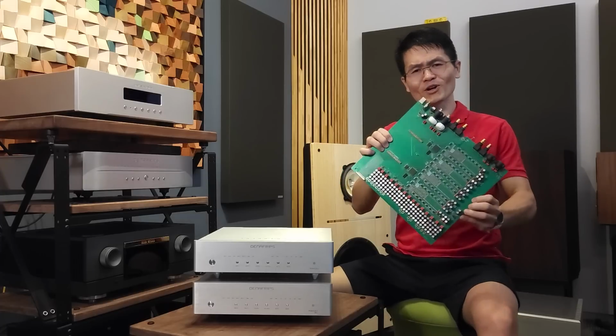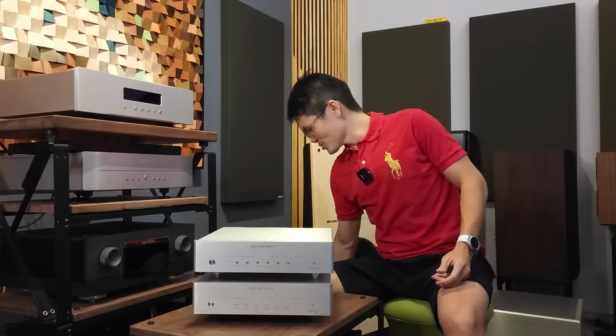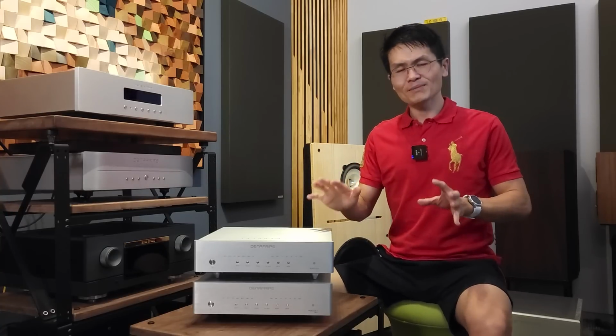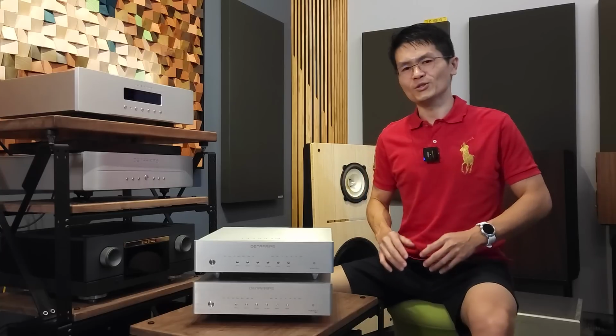Okay, this is the motherboard of the Pontus 2 deck, and as you know, the 12th anniversary is important to us and DENAFRIPS released the Terminator Plus 12th Anniversary Edition in October 2022.